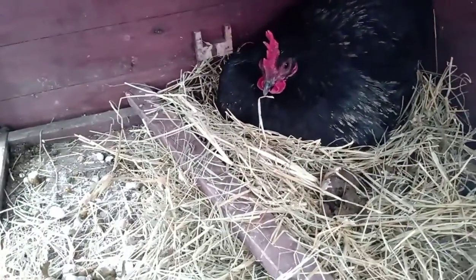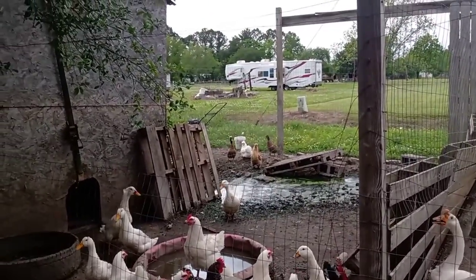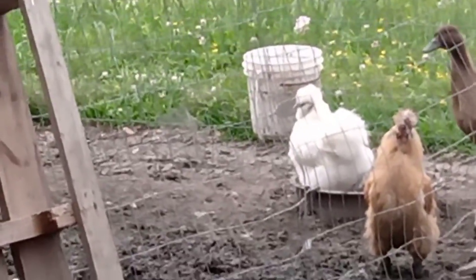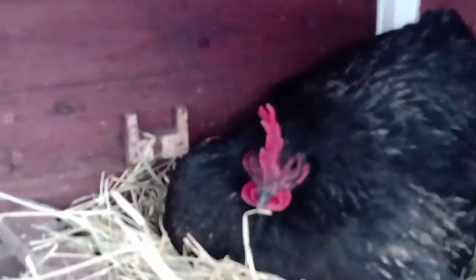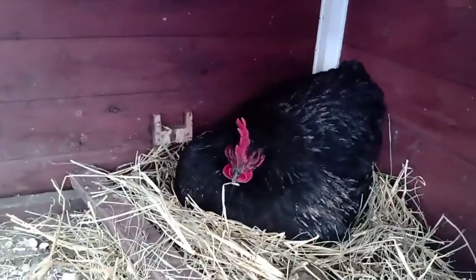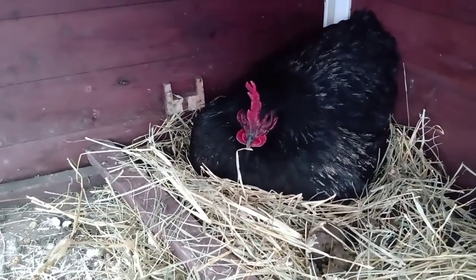So if y'all have been watching for a very long time, you will know that this is Cuckoo. Cuckoo actually was raised with Lovey Duck and Royal, my crested Khaki Campbell, and my blue Swedish. Well, actually Dee's blue Swedish hen. But this is the hen that thought that she was a duck. She was raised in the pen with them for the longest, and we named her Cuckoo because whenever we tried to put her with the other chickens, she attacked them.